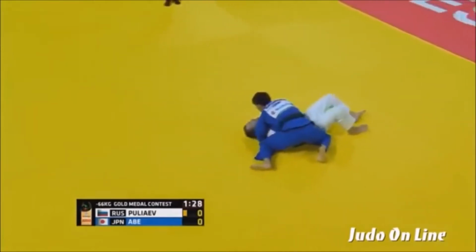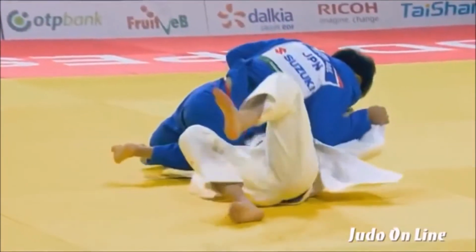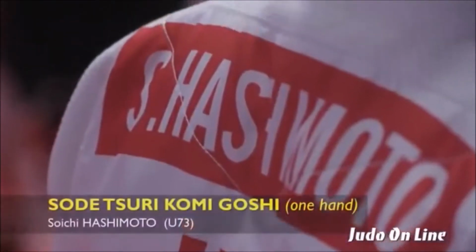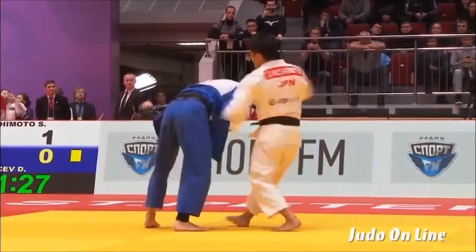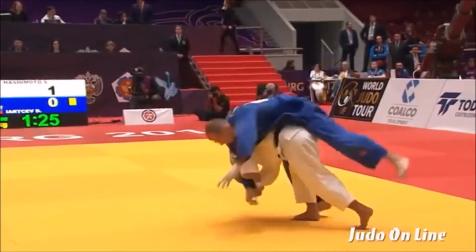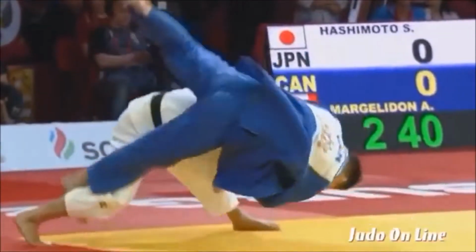You can say Uta Abe and Hifumi Abe are a bit of, how do you say, something not normal to the rule. They are like an exception where they kind of force the ippon, but everything from Inoue in the -100, from Maruyama in -66, even Ono and Hashimoto, who are very strongly built. Look at this one. They just effortlessly roll and get that Sodetsuri Komigoshi or Uchimata in the case of Ono. But other than that, it is fluid, it is quick, swift, and no strength needed.